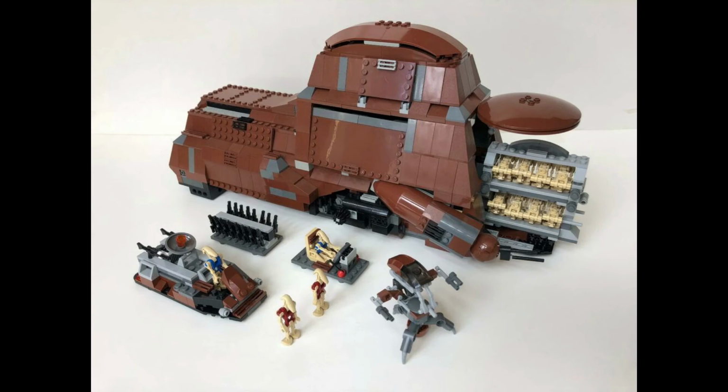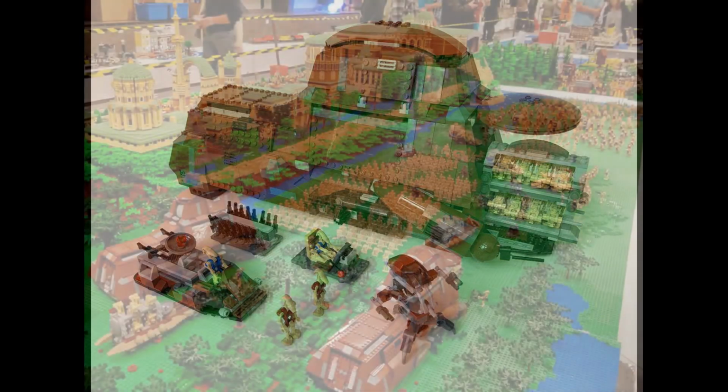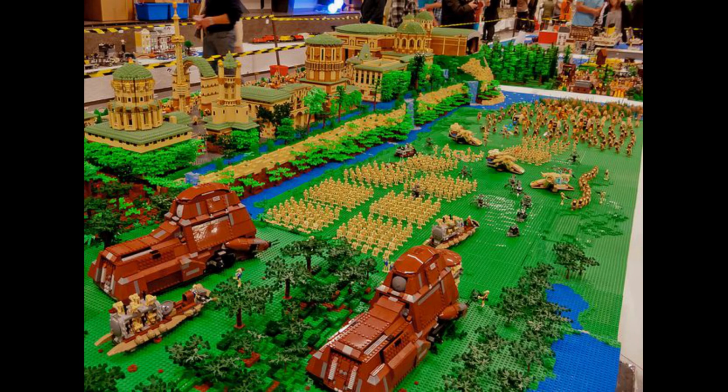You can go for the 2014 one if you want, you just won't get that same feel, especially as it's more on size with the battle droid carriers, and maybe the MTT just dwarfs the battle droid carriers. So certainly go for the 2007 one. In my opinion, and a lot of people's opinion, it's certainly the best one.